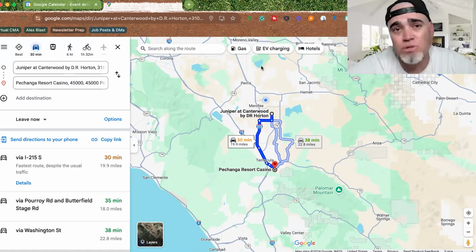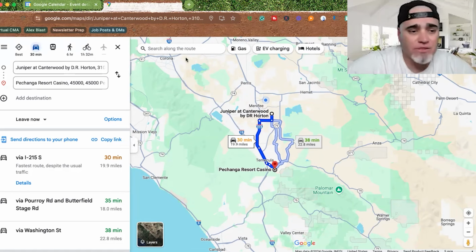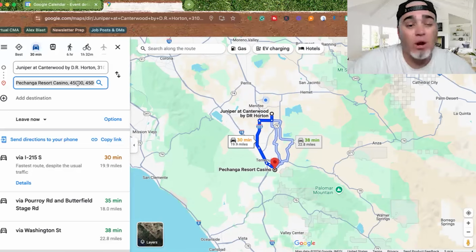So if you like outdoor life, like hiking, bike riding, walking trails, golf, and that sort of stuff, lake life, there's lots to do down here for you. And then the last thing I always like to cover is the airports.